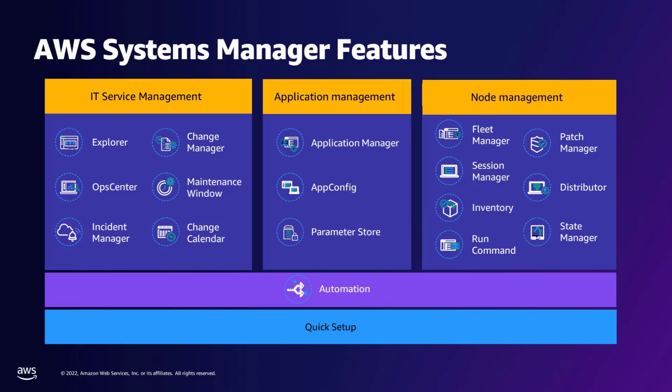Next section is application management. Systems Manager's application management features help you manage and operate your application resources in a context relevant to your application's teams and resource structures. And here are some of Systems Manager features that fall under application management.